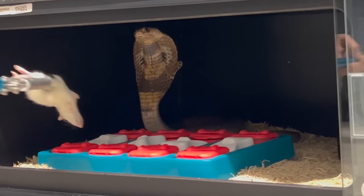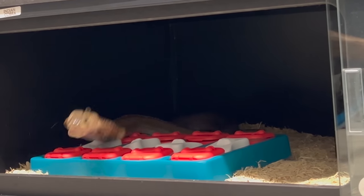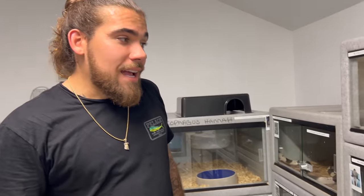Woo! Look at that. That's a heavy strike. That is a heavy strike. That's a lightning fast cobra. Not a snake you want to take a bite by. All right, now I think he got a little bit of taste for that rat, so he should be in feeding mode.